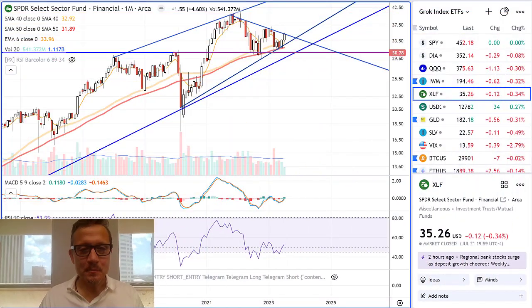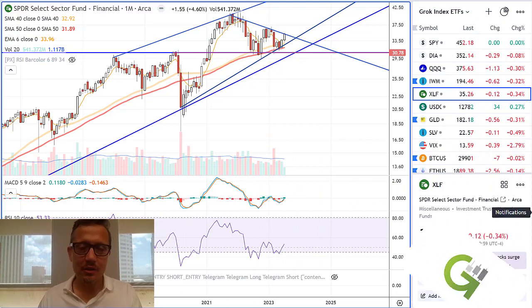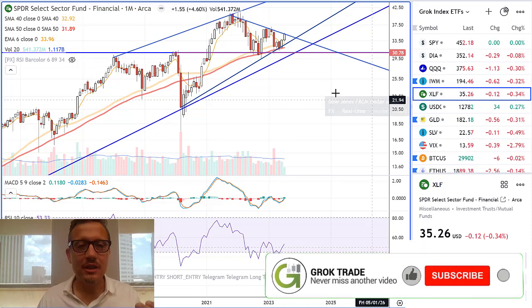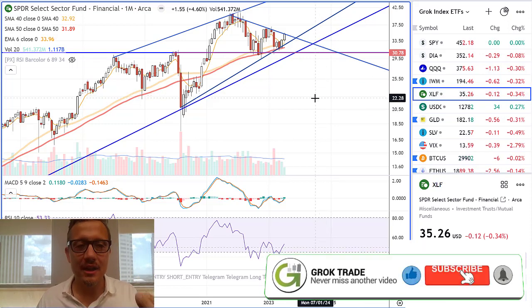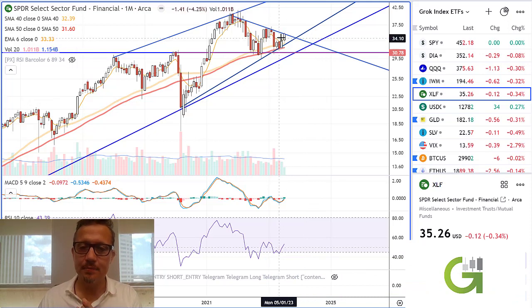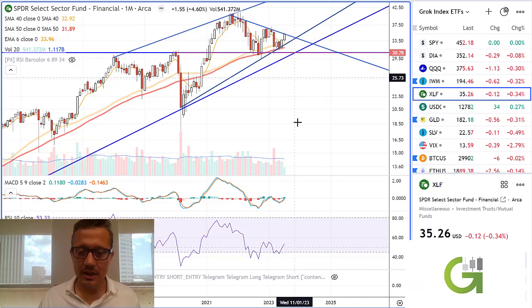Welcome here at Tampa, Florida. And first thing we're going to look at is the monthly charts. The monthly charts, we're looking and starting off with the financials, XLF ETF. So the month isn't over yet, but this is what the monthly looks like.